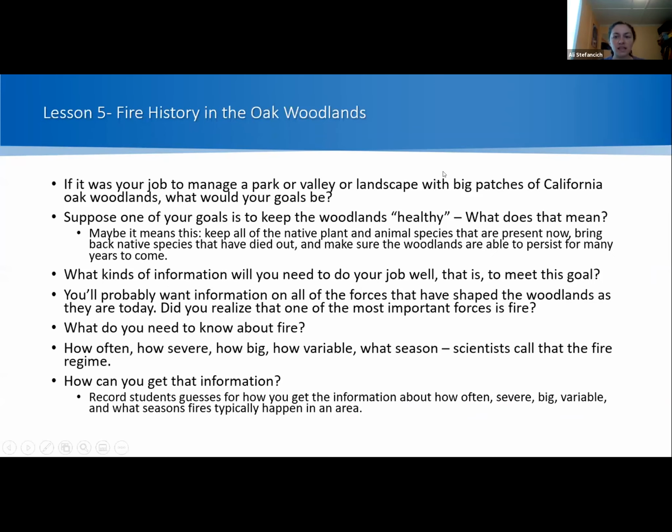We're going to quickly go through this lesson as I would with students, have a little discussion, and then we'll go into breakout rooms, and you all will present some of the things that you read about in your pre-work. Okay, so if it was your job to manage a park or valley or landscape with big patches of oak woodlands, what would your goals be for that patch of land?